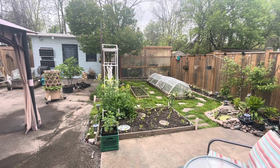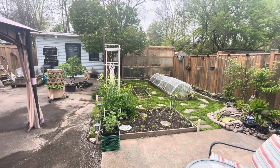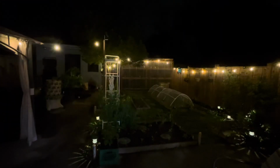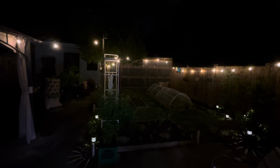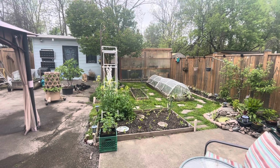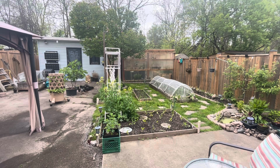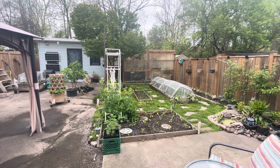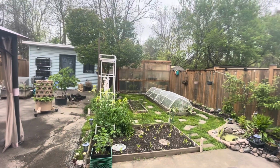First, though, I wanted to show you the new lights that I got for the garden. Here, check this out. They light up the yard so well at night. I absolutely love it. I just grabbed them off of Amazon. They're nothing special. It's just two 50-foot outdoor string lights. Now, let's take you around and show you what's been going on.